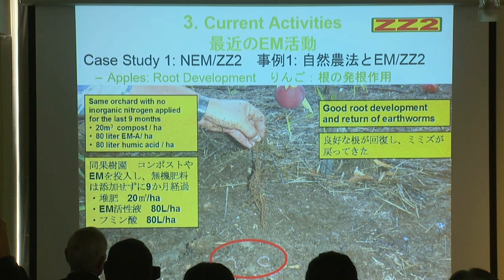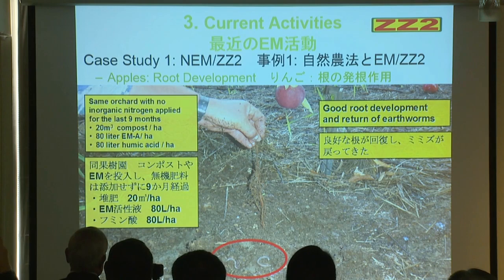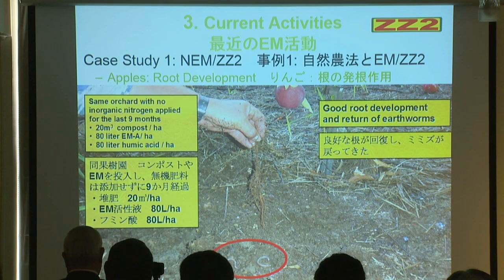The 20 cubic meters per hectare, EM 80 liters per hectare, that is 10 times 8 applications, and the same with humic acids. Now, after 9 months, a completely different scenario. You can see excellent soil structure, excellent root development, and large numbers of earthworms returning.